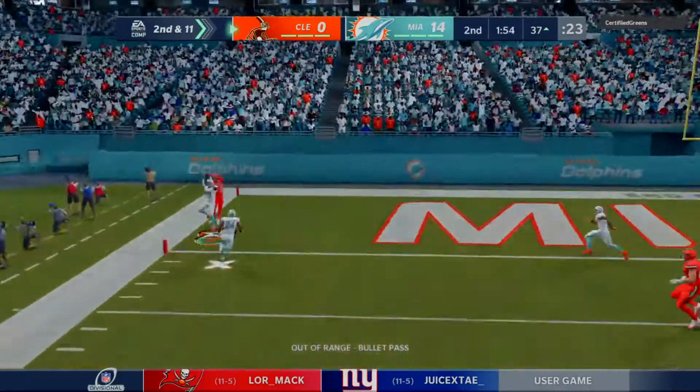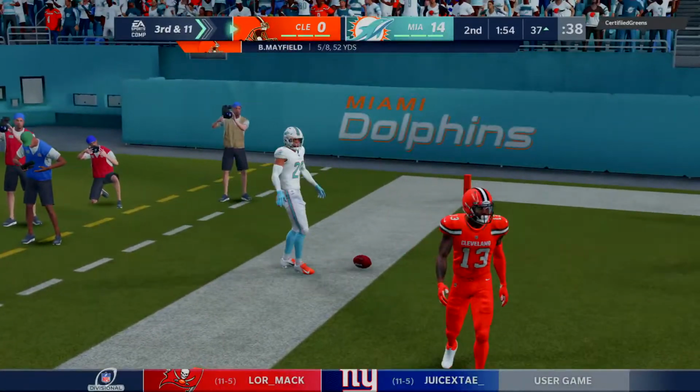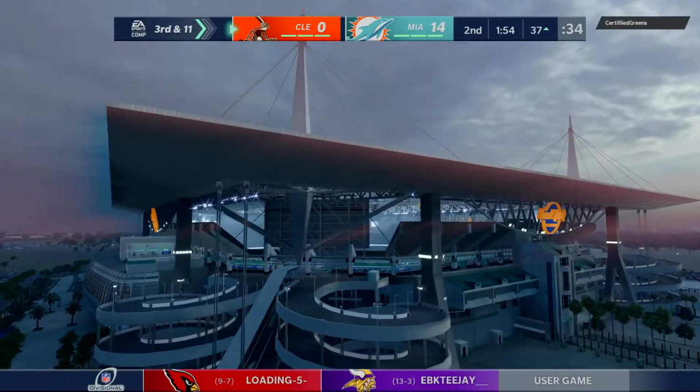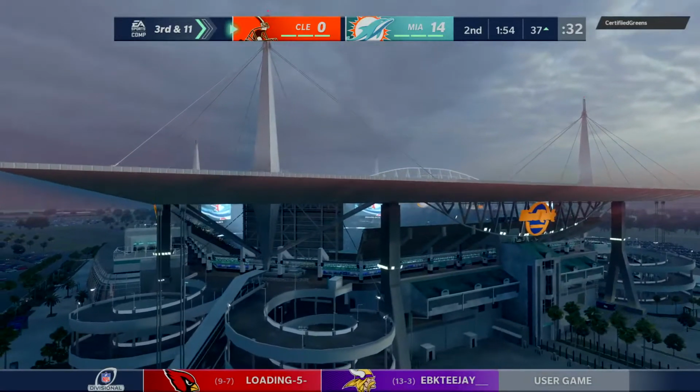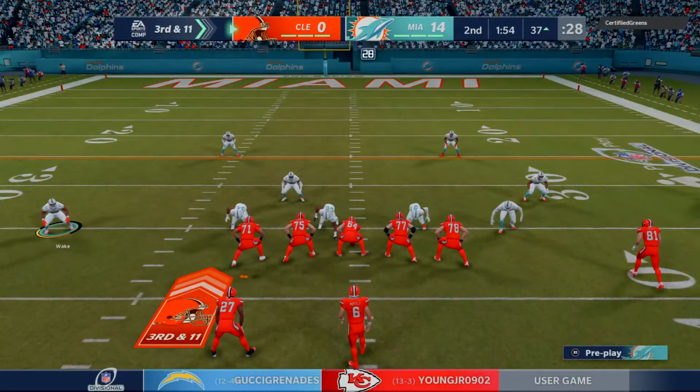He'll let it go deep for Beckham. And that's going to be incomplete. Good effort there, trying to take a shot, but it's third down. From the snap, he certainly looked like he knew where he wanted to go with the ball, but surprise, that guy was covered. So that took his attention elsewhere to no avail.